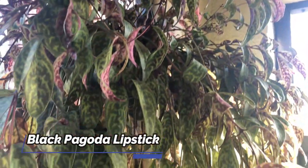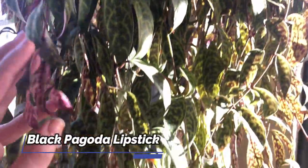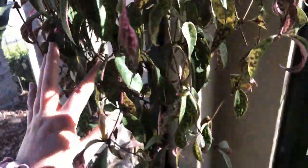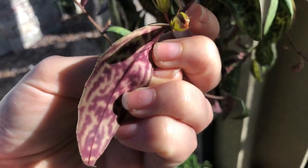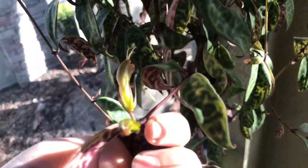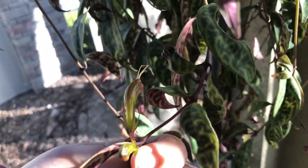Okay, so I had to change the scenery a bit because the light was just getting a little bit too much. My next one I'm not going to bring into the frame, but I will insert some sort of footage, is going to be a black pagoda lipstick plant. But I freaking love this plant. Another really super underrated plant, if you ask me. I think that the growing pattern is so fun. I love trailing plants. I love the pattern that you see right here on the back. I just think that it is such a beautiful plant.